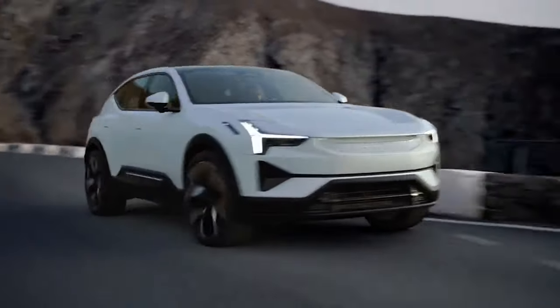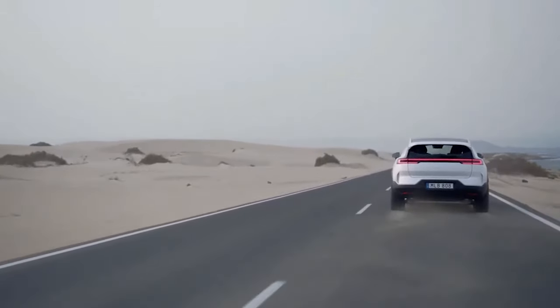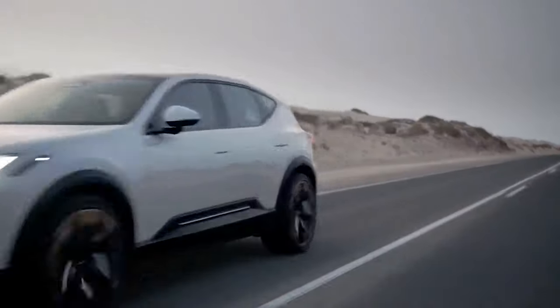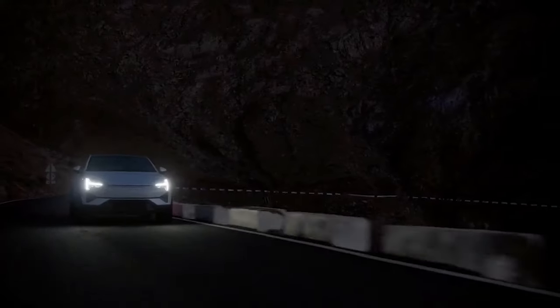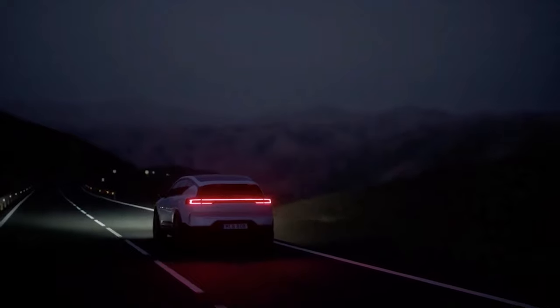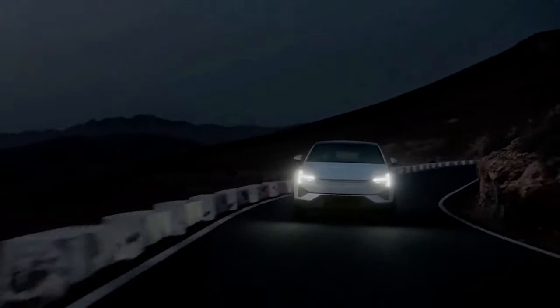The electric SUV market is already contested by the likes of the BMW iX and Audi e-tron, and now Polestar has joined the ranks with this, the Polestar 3. It heralds the next generation of Polestar models with a new EV platform, revised interior tech, and a starting price of £79,900. The 3 is available to order now through Polestar's website.